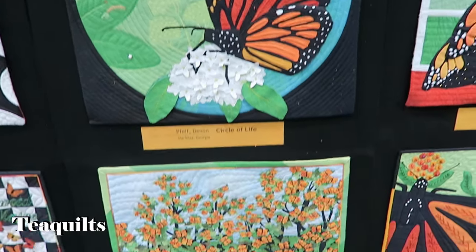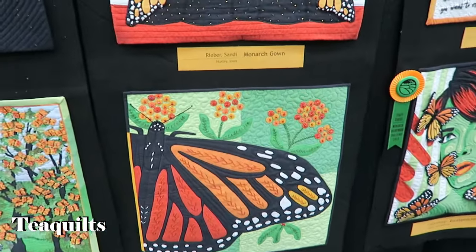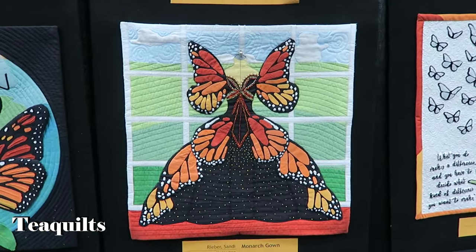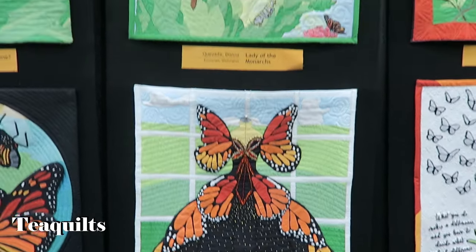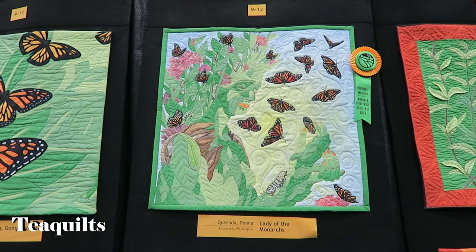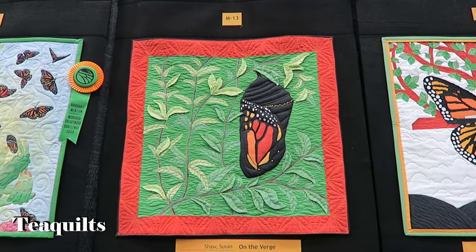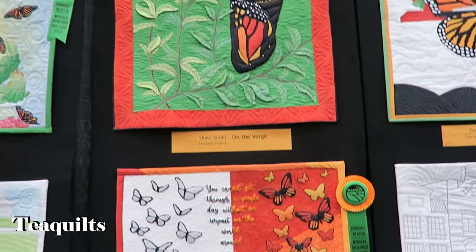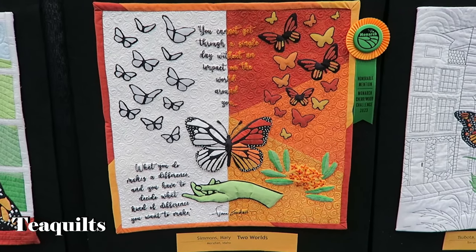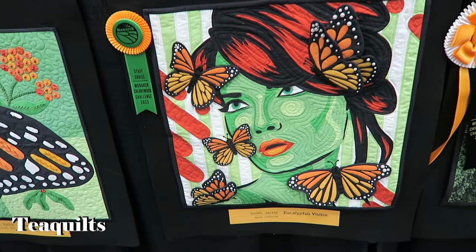So if I'm looking at it now, I can go back and watch my video and I don't have to stop in Paducah for this show. It's beautiful. This ribbon says honorable mention. This ribbon is an honorable mention. This is a staff choice. Very pretty.